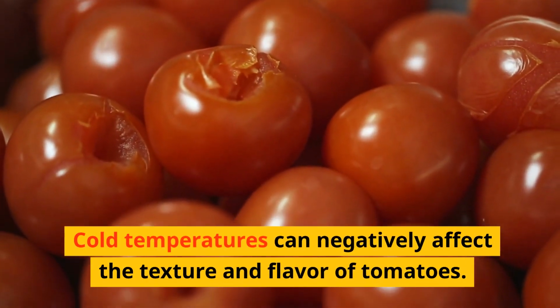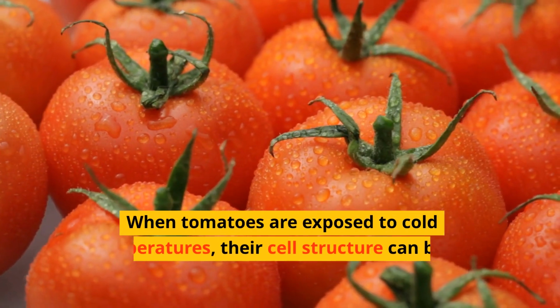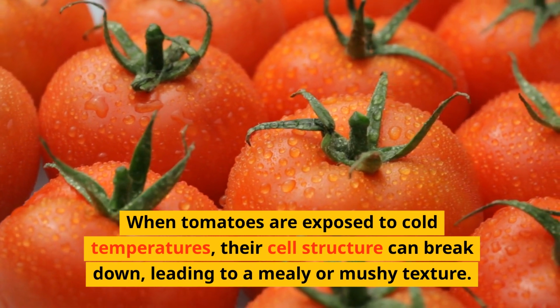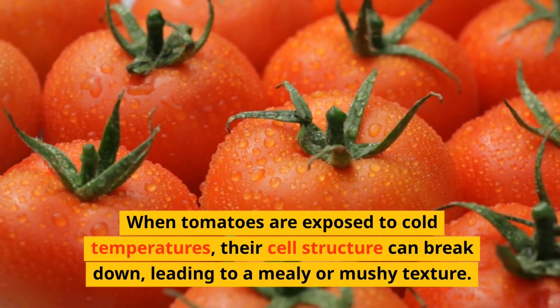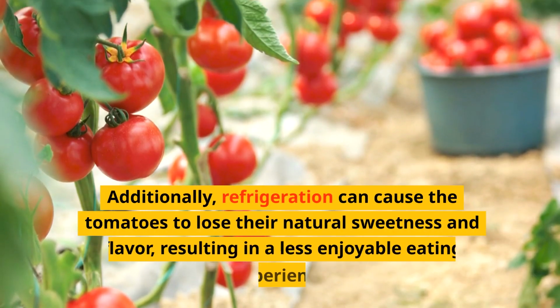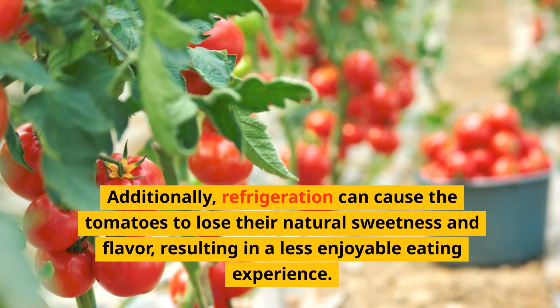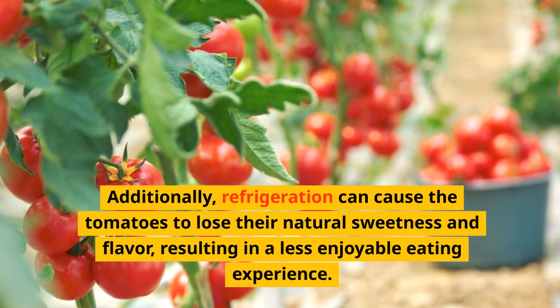Cold temperatures can negatively affect the texture and flavor of tomatoes. When tomatoes are exposed to cold temperatures, their cell structure can break down, leading to a mealy or mushy texture. Additionally, refrigeration can cause the tomatoes to lose their natural sweetness and flavor, resulting in a less enjoyable eating experience.